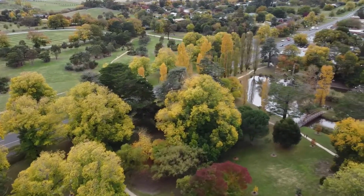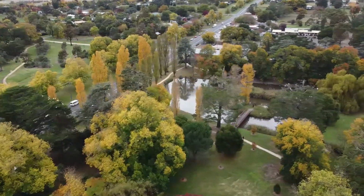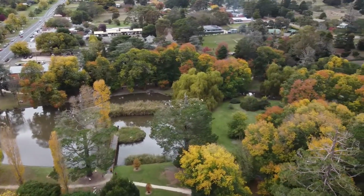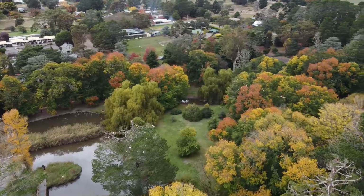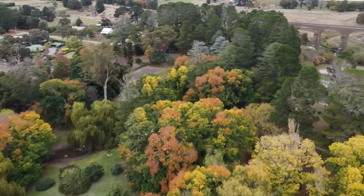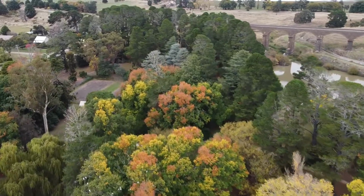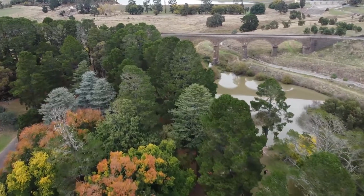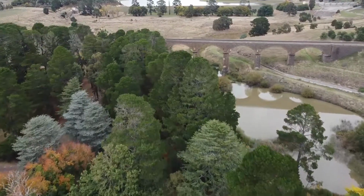We are once again on the right hand side, and coming into centre view is the Botanic Gardens. It really is a beautiful place to visit. It's really a credit to the Shire, whoever looks after the Botanic Gardens, the town itself, and even the people there. You can see in the background, even in the homes, they really do look after their lawns and gardens. It's just a terrific little town.